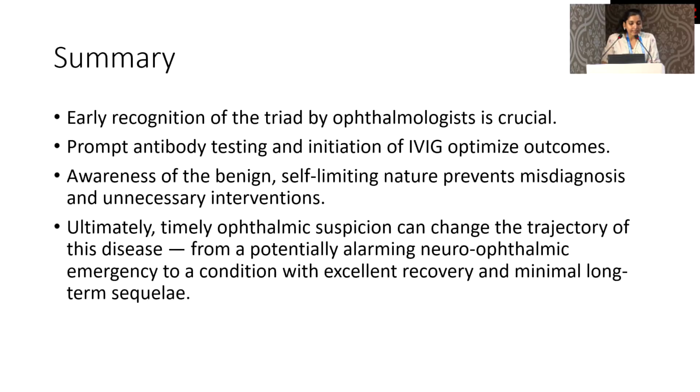Summary: early recognition of the triad by ophthalmologists is crucial. Prompt antibody testing and initiation of IVIG optimized outcomes. Awareness of the benign, self-limiting nature prevents misdiagnosis and unnecessary intervention. Ultimately, timely ophthalmic suspicion can change the trajectory of this disease from a potentially alarming neuro-ophthalmic emergency to a condition with excellent recovery and minimal long-term sequelae.